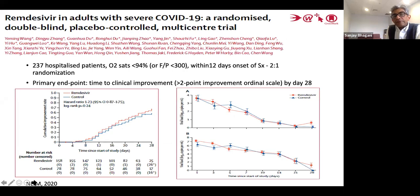So let's firstly look at the China randomized control trial. This was the first randomized control trial of remdesivir versus placebo. This was in hospitalized patients who required oxygen, so with oxygen saturations of less than 94% within 12 days of onset of symptoms. And this was a 2-to-1 randomization to receive either remdesivir or placebo.